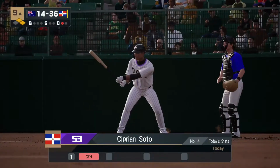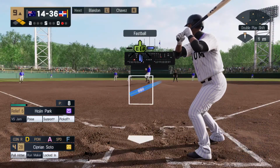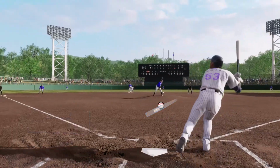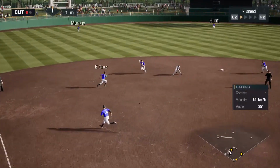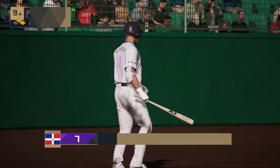A defensive replacement today. Now batting, Ciprian Soto. In his last at-bat, he hit a single to center. This one's in the air. Caught for an out. So that gives them runners at first and second with 2 gone.